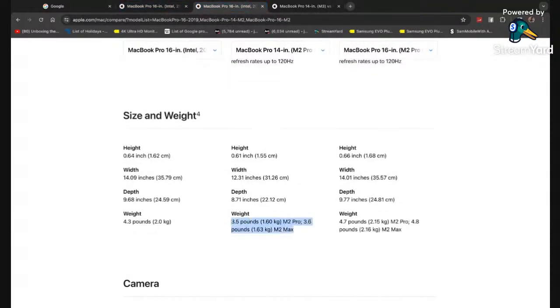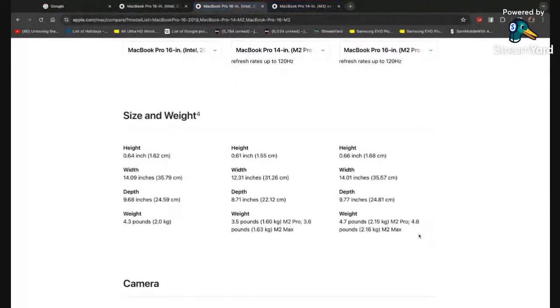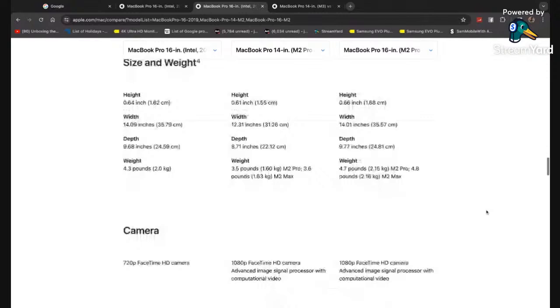Yeah, but height, width, and depth is the same. So different one for the weight. 3.5 pounds, 1.60 kilograms, M2 Pro, 3.6 pounds, 1.63 kilograms, M2 Max. Okay, so it's the same. Please read. 4.7 pounds, 2.15 kilograms, M2 Pro, 4.8 pounds, 2.16 kilograms, M2 Max.